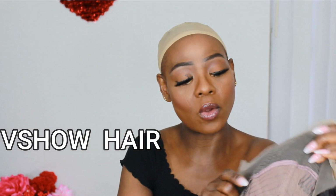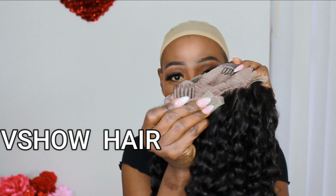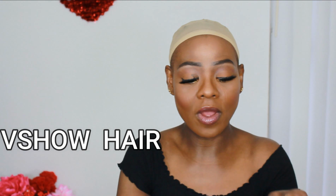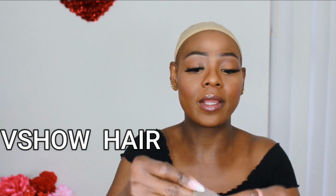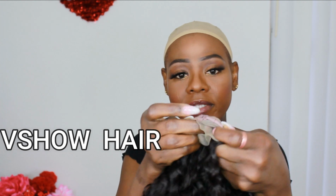And it also has a comb right here, another one at the back of it, and it also has an adjustable strap right here that you could use to adjust it to suit your head shape or head size. Yeah, and when you put water on this, the curls are going to pop more. That's why it's called water wave.